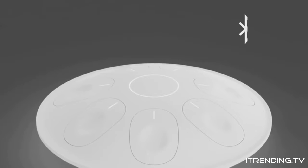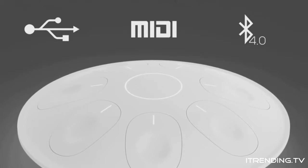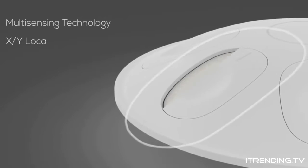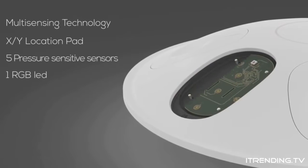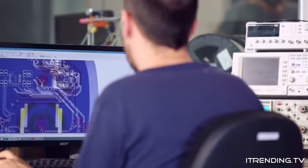The Oval is a Bluetooth and MIDI-compliant USB device with a high-capacity rechargeable battery. The pads are sensitive to pressure, and the LEDs allow you to learn, play, and create music. It is an instrument created by musicians for musicians, both professional.